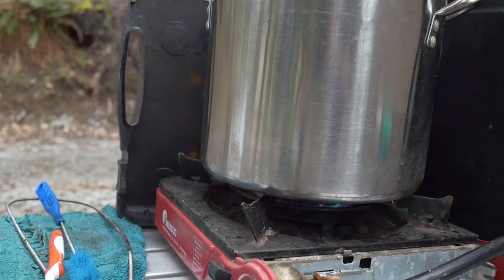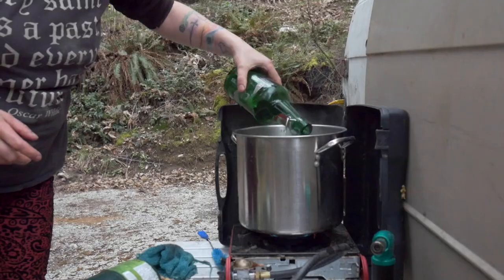I'm pretty excited about getting this job done. It's been a while coming and this bottle has been precariously surviving amongst my van build. So it's about time that we got it into some smaller bottles, which means we can start drinking it, giving it away, tasting it, see how it goes. This is my original van stove when I started living in a van.